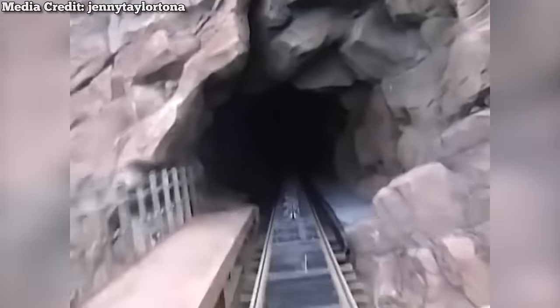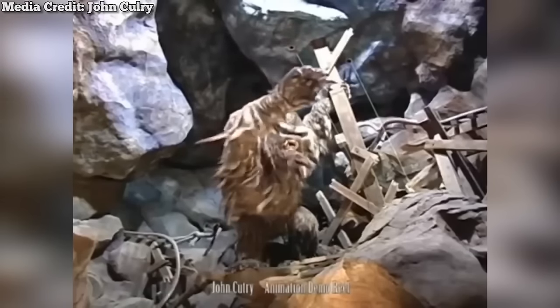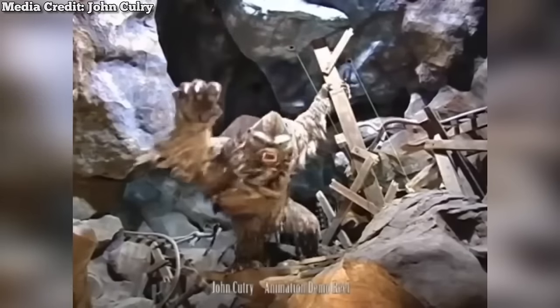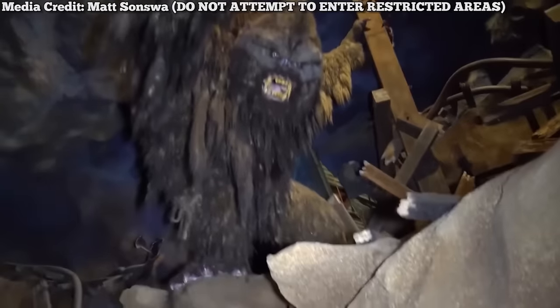After a few drops and banked turns, the train enters a cave, where riders will spot perhaps the most intimidating animatronic ever built by Disney. At 25 feet tall, this beast stands at the height of around 3.5 Shaquille O'Neals. Its skin measures at around 1,000 square feet, and its fur weighs in at over 6,000 pounds.